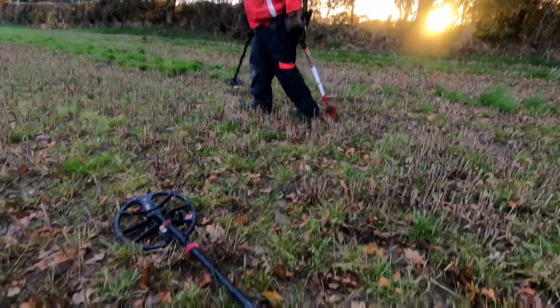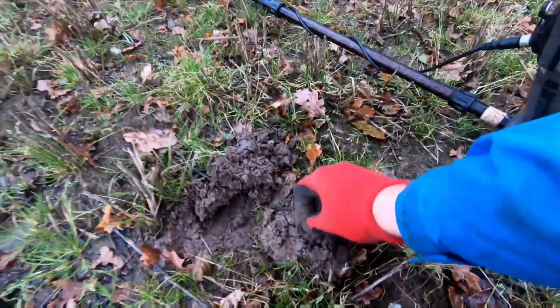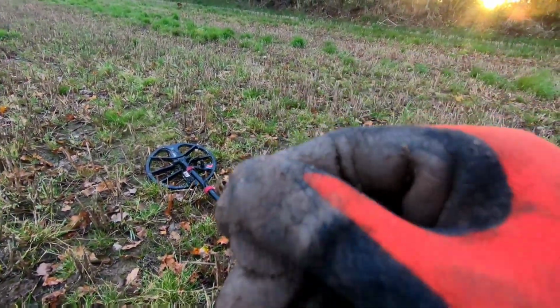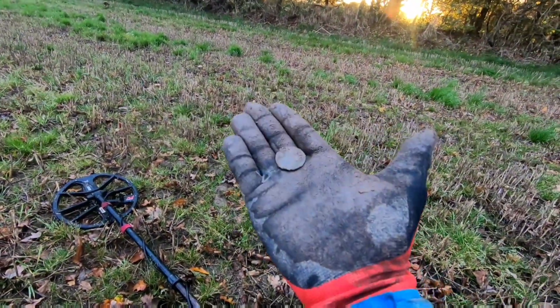There's Jim detecting away. And down here, right on the surface, near enough, couple of inches down, we've had our first half penny. Unfortunately, I'm not going to be able to date that, but still, it's a coin.